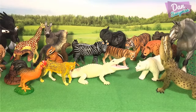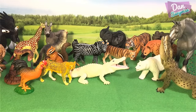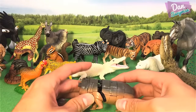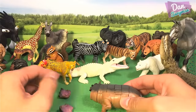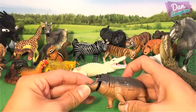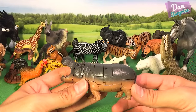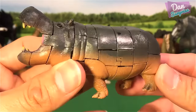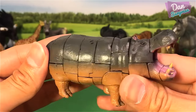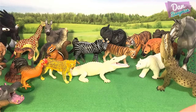Next, let's see. What animal is this? This is actually one ferocious animal, okay? And this animal is actually a hippopotamus. A hippopotamus is actually more dangerous than, say, a lion in Africa, okay? This is actually a super, super fierce animal. So you do not want to mess with this guy, okay? A hippopotamus. I'll place it right over here.